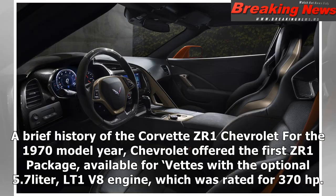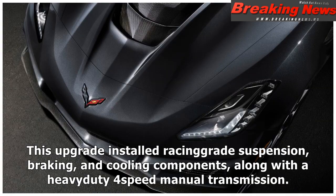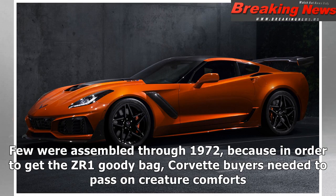A brief history of the Corvette ZR1. For the 1970 model year, Chevrolet offered the first ZR1 package, available for Vettes, with the optional 5.7-litre LT1 V8 engine, which was rated for 370 horsepower. This upgrade installed racing-grade suspension, braking, and cooling components, along with a heavy-duty 4-speed manual transmission.